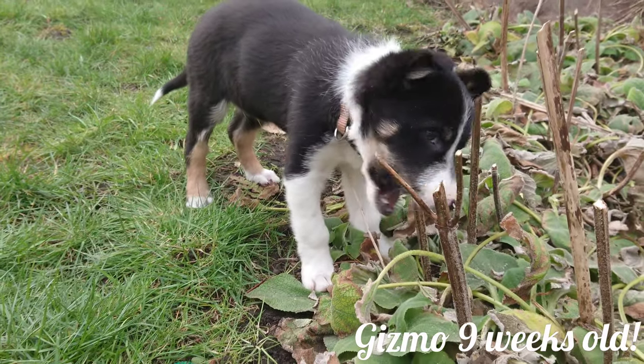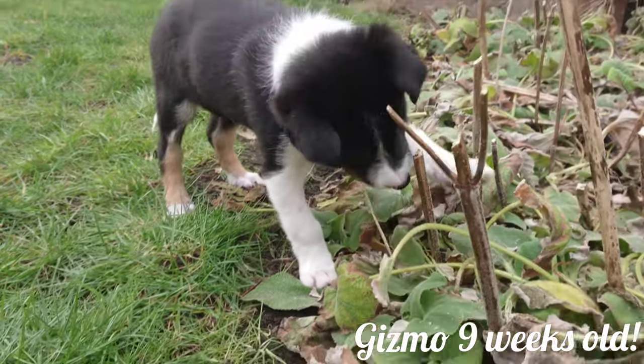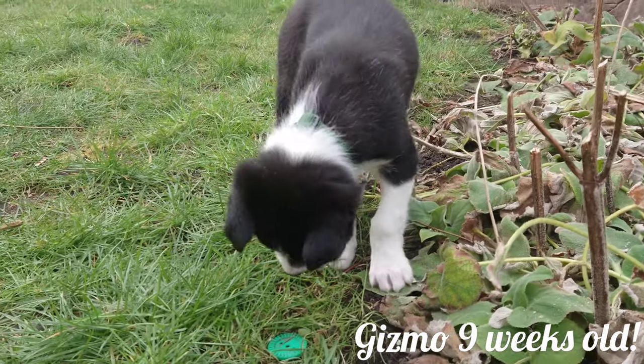But yeah, Gizmo is a border collie. So purebred border collie. Nothing else in him. Just collies all the way back. And he's vetted in Casey.